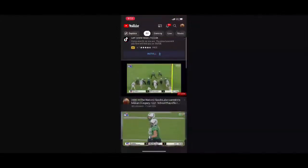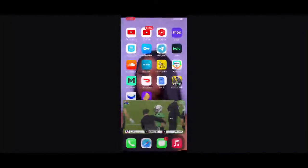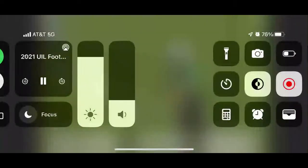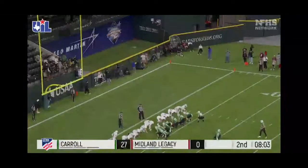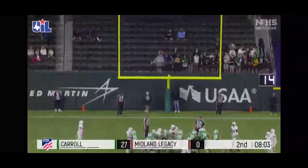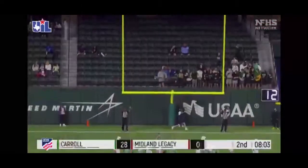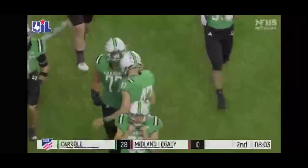Well, it's just been pure domination. Carroll has not been stopped, not even been slowed down. It's about to become a 28-0 lead, assuming the extra point is good. And halftime can't get here fast enough for the Legacy Rebels. Might give them a chance to regroup. Extra point is up and good, and with 8 minutes to go before halftime, it's Carroll 28, Legacy nothing.